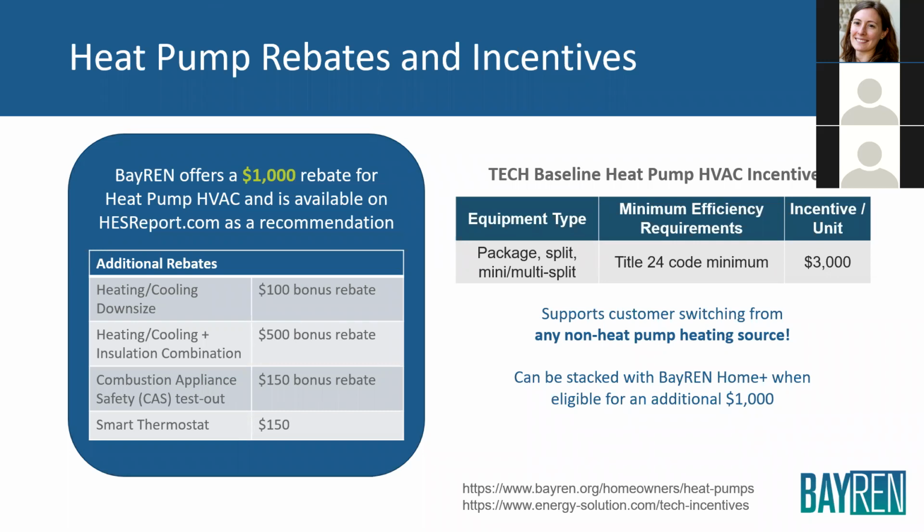So I think that's the last one on heat pumps and HVAC assessments. I'd like to open up the floor here for any questions or comments or anything you need clarification on. Since I'm sharing my screen, if somebody else could let me know if any questions come in chat, please. The CAS testing rebate is available to any Home Plus project, so not just electrification ones. So if they are going through a gas upgrade, they can qualify for that bonus incentive as well. That's the only question I see right now, Karina.